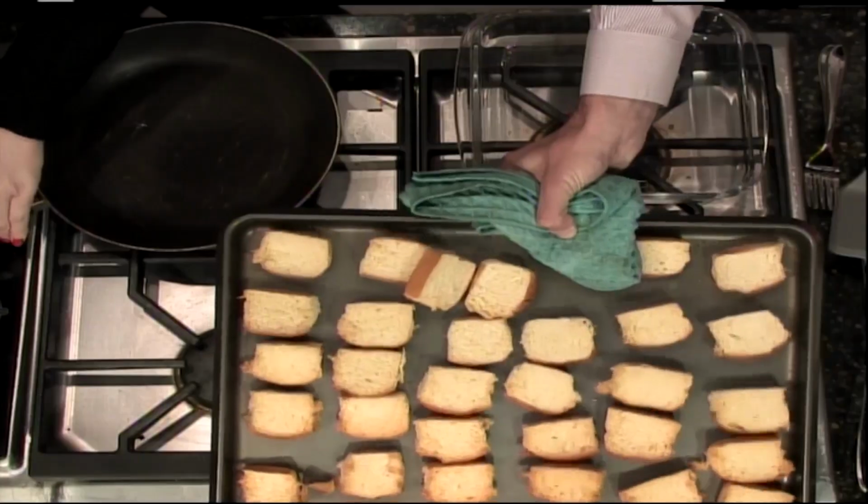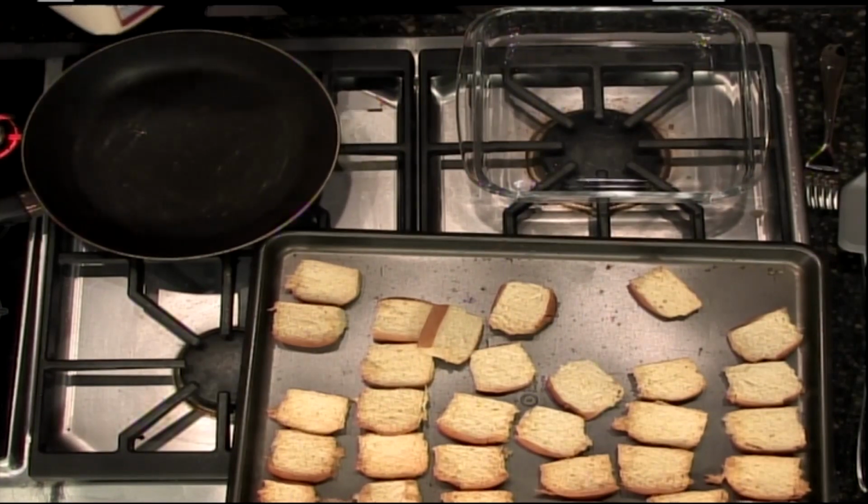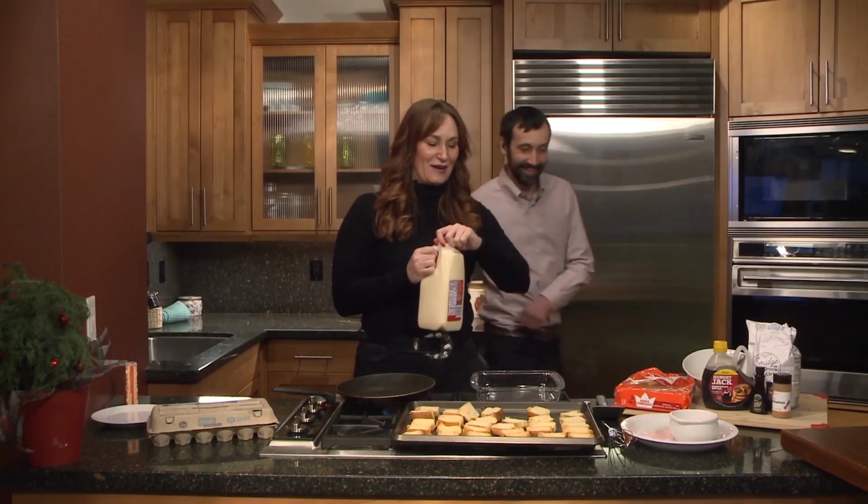They smell so good already. Oh, well, who doesn't love a King's Hawaiian roll? They're so versatile from a baked good or from a carb perspective.